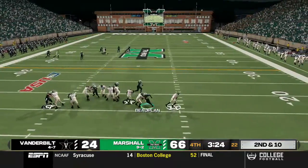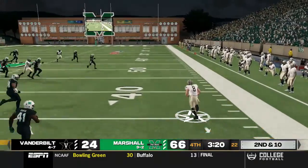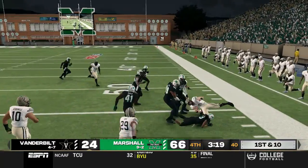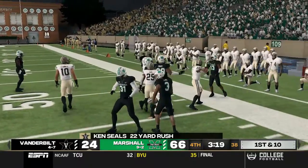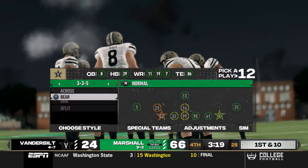He scrambled, got the corner. He's out to the 30. He's to the 40, and he's tackled at the 44-yard line. That makes it first and 10.